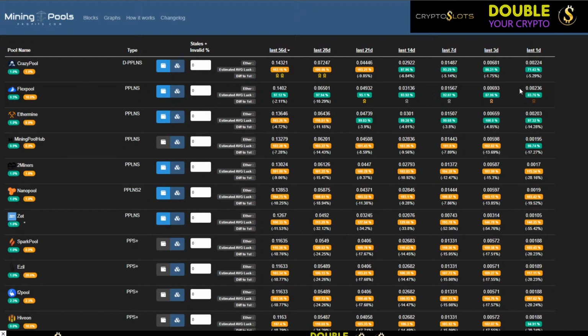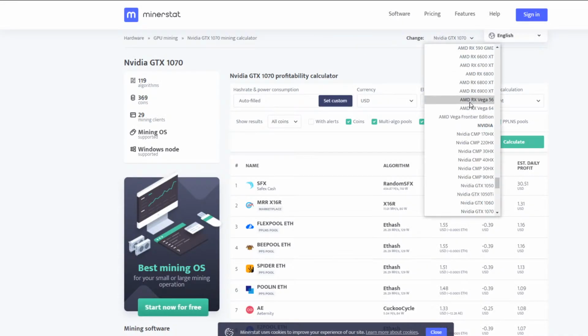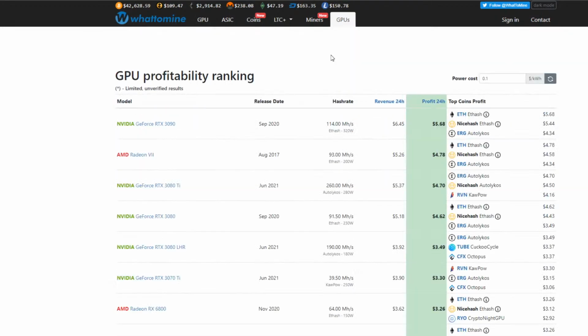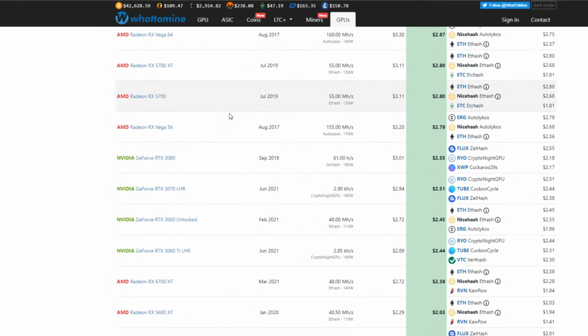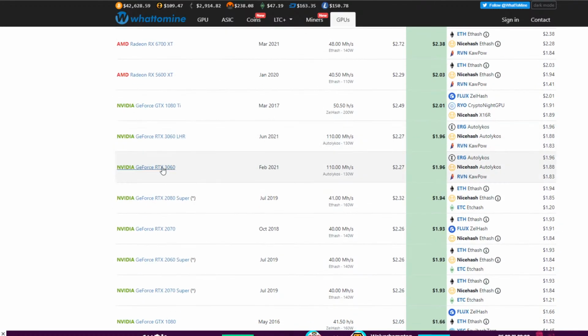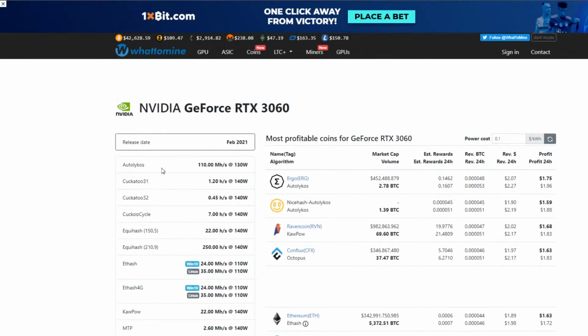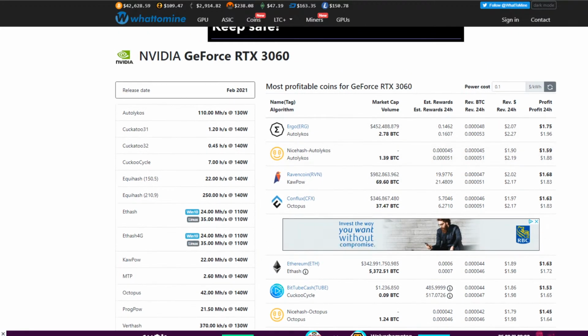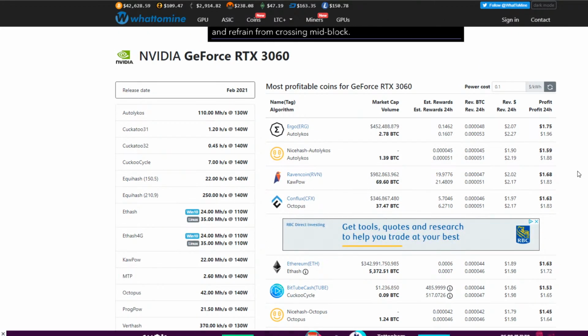The law. What's the best coin for the RTX 3060 non-LHR? Super easy question. All we do here is we hop over to MinerStat. And then we look for the 3060 Ti. Actually, let's go to what to mine, GPUs. Let's see. I don't recommend buying GPUs to mine on right now. I don't think it's worthwhile. That's just my opinion. It's not worth buying GPUs just to mine on.